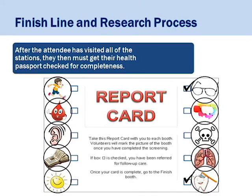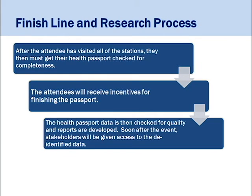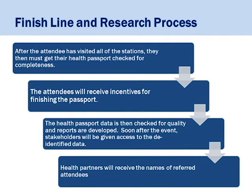After the attendee has been to all of the booths, they will then go to the finish line. At the finish line, a volunteer will check to make sure the attendee went to all of the stations. The attendee then will receive incentives for finishing. The health passport data is then checked for quality and reports will be developed. Health partners will receive the names of referred attendees.